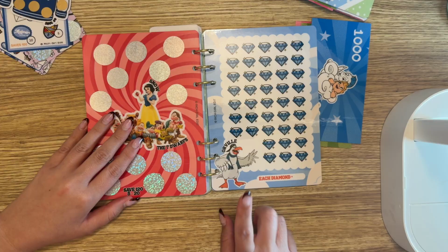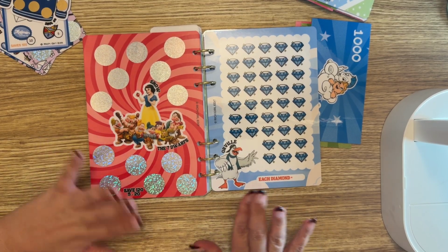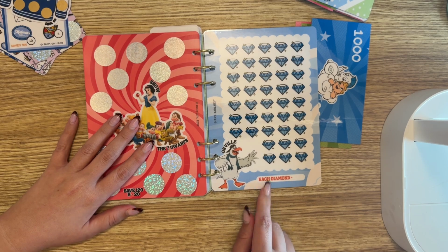Then we have Orville. I also loved The Rescuers as a kid. It was one of my favorite movies, especially, and Orville's not in it, but The Rescuers Down Under was another fave.